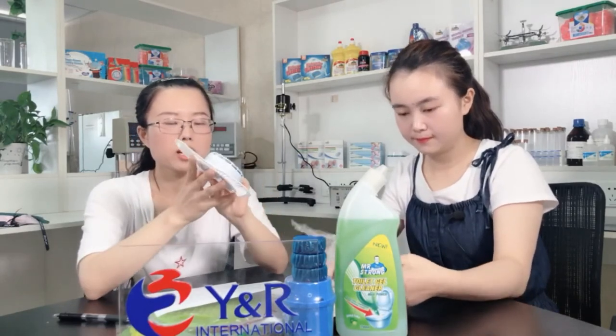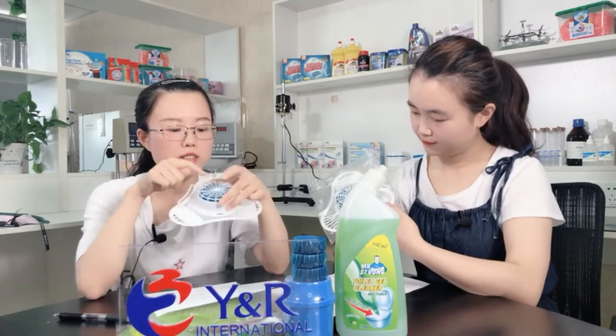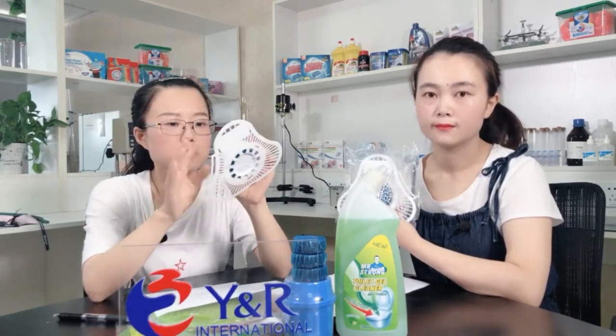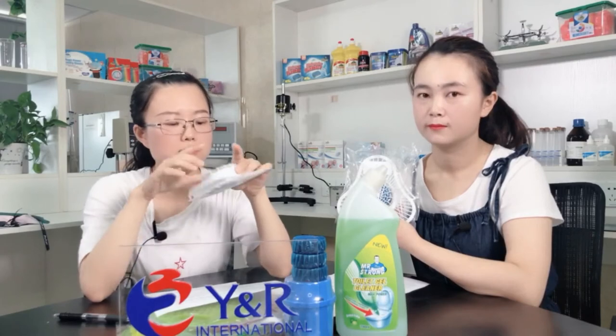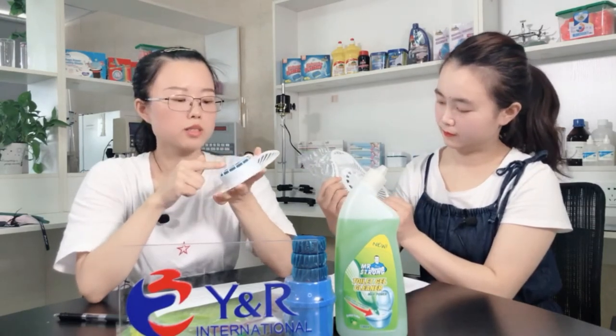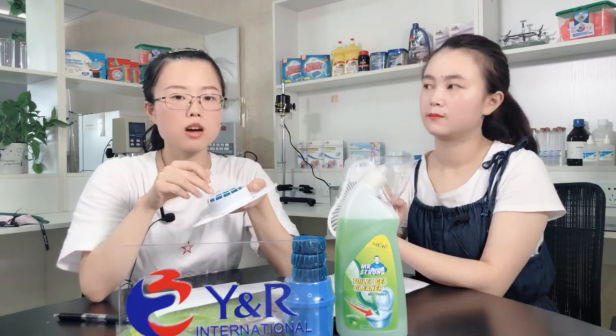As you can see, this product contains two parts: the plastic holder outside, and a blue cleaning block inside. A plastic holder and a toilet cleaning tablet. This tablet is blue in this one, but we can also do different colors, such as the purple one. The blue one usually matches the ocean fresh scent, and the purple tablet usually matches the lavender fragrance. So if you have different requirements on fragrance or colors, we can do accordingly.